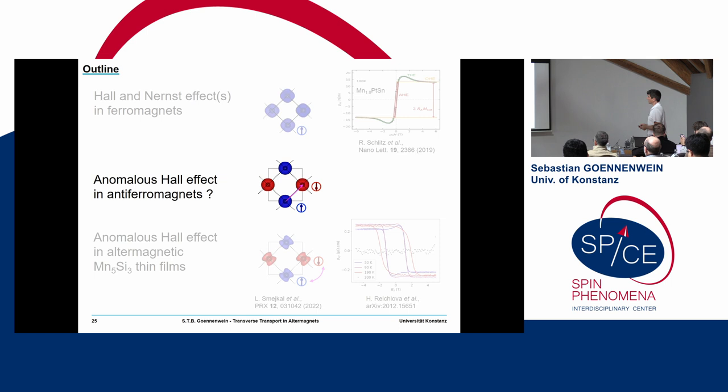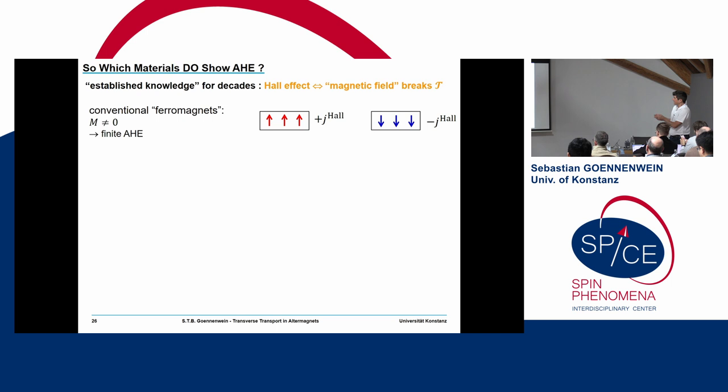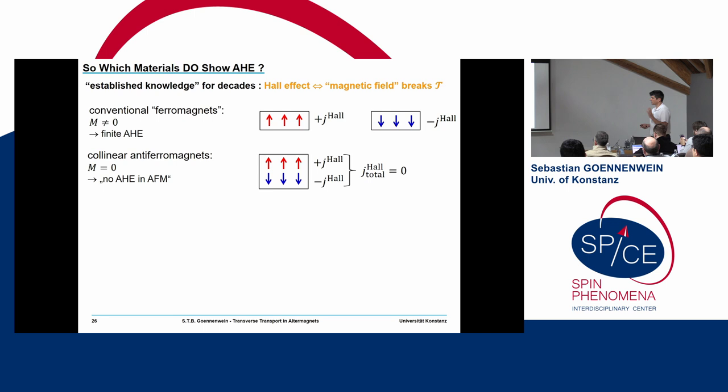So in the conventional line of thinking, this again is the situation I just tried to allude to. If you take a ferromagnet with finite magnetization, you can invert the magnetization, and that means that your Hall signal, your Hall current in this description, will also invert. If you go to a conventional collinear antiferromagnet, two magnetic sublattices, again red and blue here, but in principle identical magnetic moments, you could say this sublattice has positive Hall, this sublattice has negative Hall, so it sums up to zero. And in a theorist's and an experimentalist's mind, that makes perfect sense. There's no magnetization, so the anomalous Hall effect in an antiferromagnet will not be there.